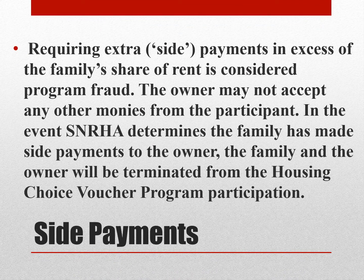Requiring extra side payments in excess of the family's share of rent is considered program fraud. The owner may not accept any other monies from the participant. In the event SNRHA determines the family has made side payments to the owner, the family and the owner will be terminated from the Housing Choice Voucher program and its participation.